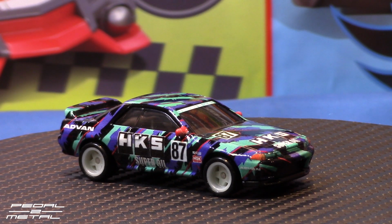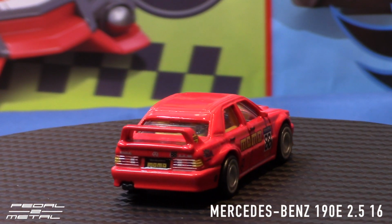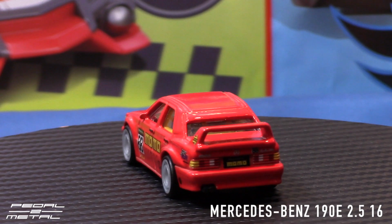Alright, we'll move on to number 2. Alright, number 2 out of 5 is the Mercedes-Benz 190E 2.5.